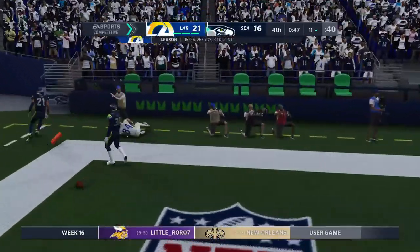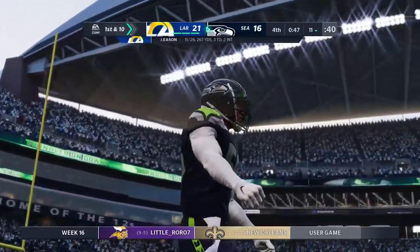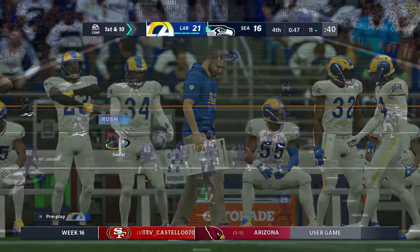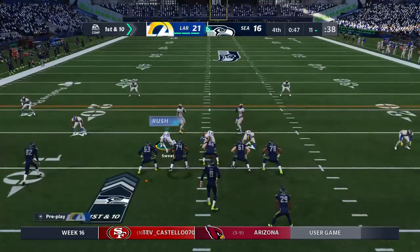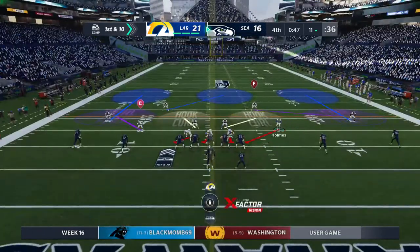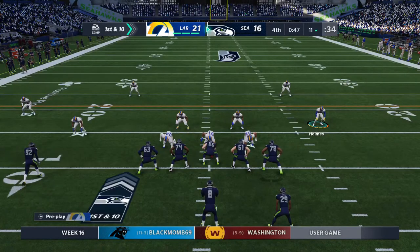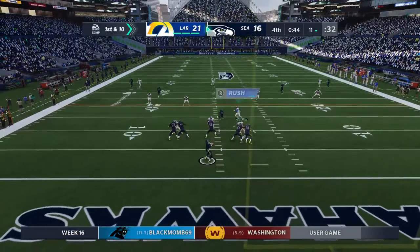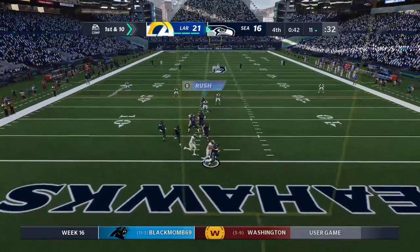Now they go for it on 4th, but this one is going to wind up incomplete. No luck for the Rams as they fail here on 4th down. And the Seahawks are going to take over the football. So a tough pill to swallow there, a would-be touchdown pass in and out of his hands on 4th. Sometimes it just comes down to execution, doesn't it?